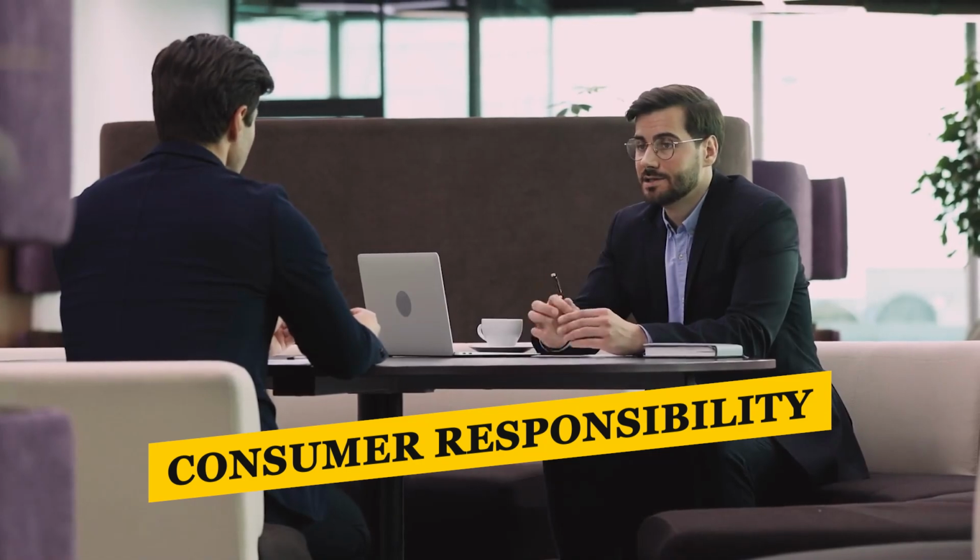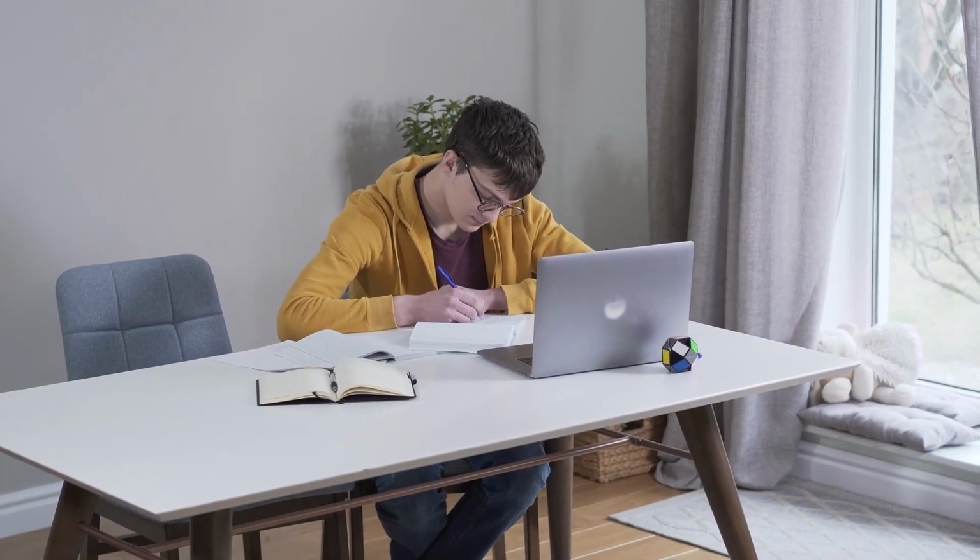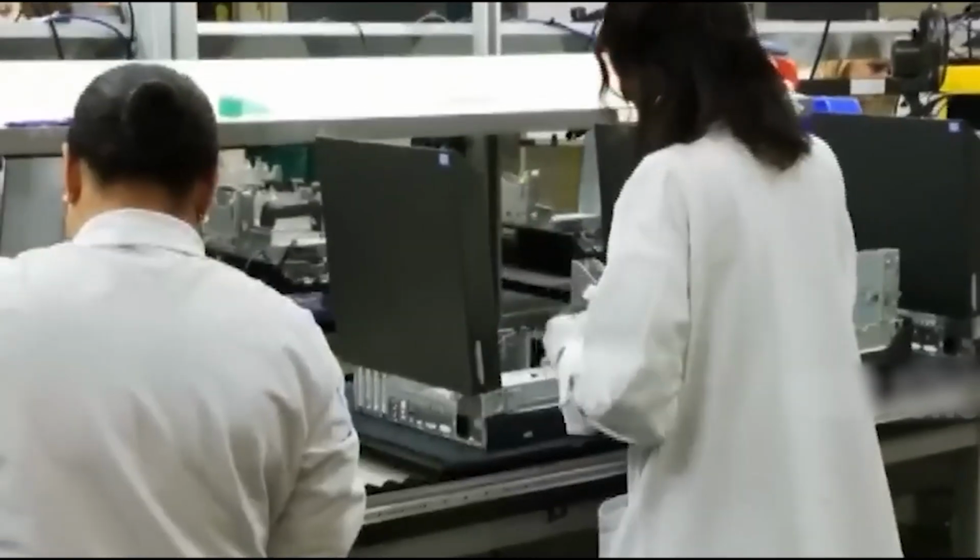Consumer responsibility. As consumers, we also have a responsibility to consider the social and environmental implications of our purchasing decisions. While it's tempting to prioritize price and performance when shopping for a new laptop, we must also take into account factors such as ethical sourcing, labor practices, and end-of-life disposal. By choosing products that align with our values, we can send a powerful message to the industry and drive demand for more sustainable options.